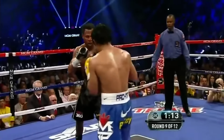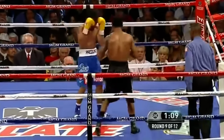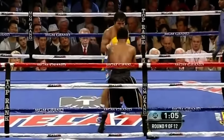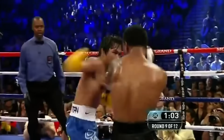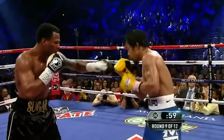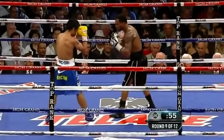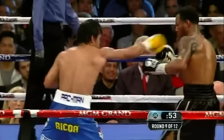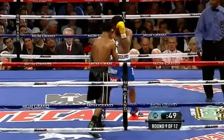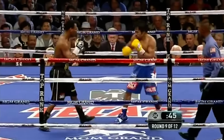And this is why it's been so hard to really give Mosley a round, because Pacquiao has these bursts where he throws 3, 4, 5, 6 punches at a time. And a good straight left hand a moment ago by Pacquiao, one of his best punches. Now body shot. Pacquiao, he goes upstairs as well. Oh, another straight left hand by Pacquiao that connects solidly on the chin of Mosley.